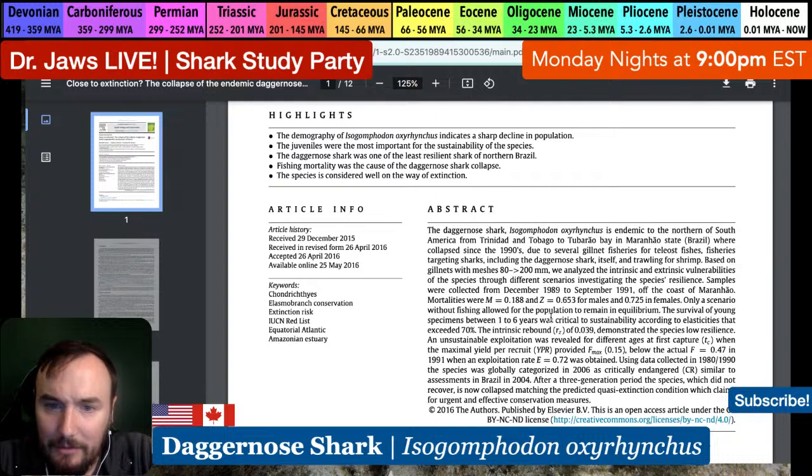The survival of young specimens between 1 to 6 years was critical to sustainability. According to the elasticities, it exceeded 70%. I'm just going to scan through this.